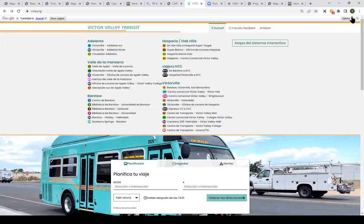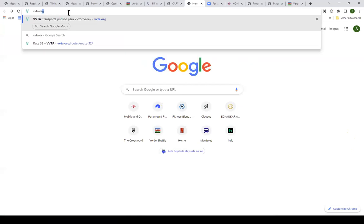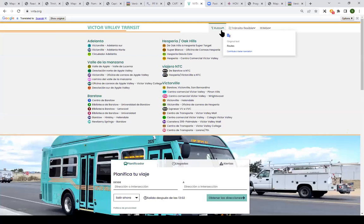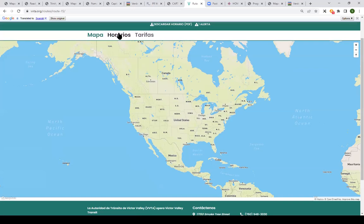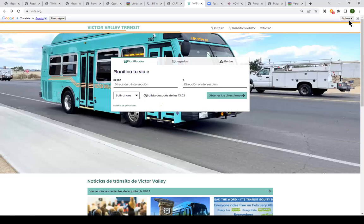Oh, I've got this in Spanish. I'm going, why is everything coming up in Spanish? Because I translated it. How do I translate it back? Okay, so I've still got it in Spanish. Oh, well, let's find a route. I think a lot of their routes aren't operating right now, so I am not going to use that as an example.